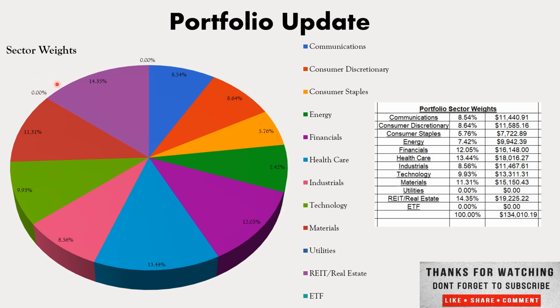Utilities, still no utilities, waiting on a pullback here. This seems to be the safety play right now where everyone is jumping in. Although UGI, the natural gas provider, seems to be looking attractive right now. I'm going to have to do a little bit of a deeper dive there, but no utilities still. REITs in real estate makes up 14.35%, still the largest piece of the pie.